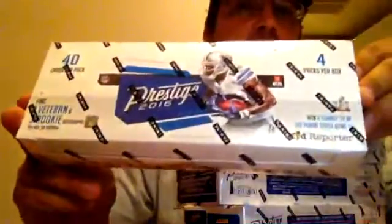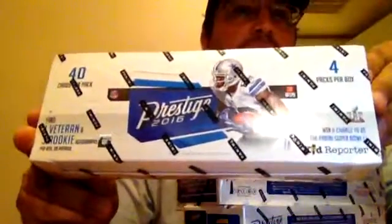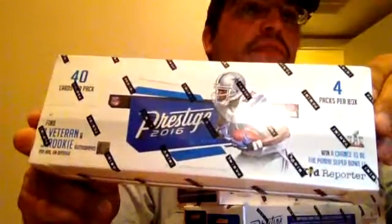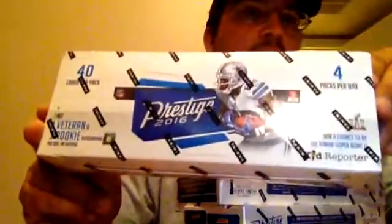We got 6 boxes of Prestige Football 2016. So they got their new trimmed down format where it's 40 cards in a pack and only 4 packs to a box. But each pack has a hit in it. 1 veteran and 3 rookie per box. With 6 boxes, that makes 6 vets, 18 rookies for a total of 24 autographs there.